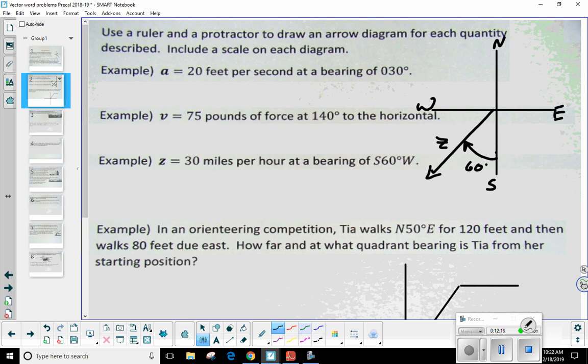Is everybody okay with the difference in the 3? Anybody have any questions on those? No? Okay. All right. Well, let's get into a problem.